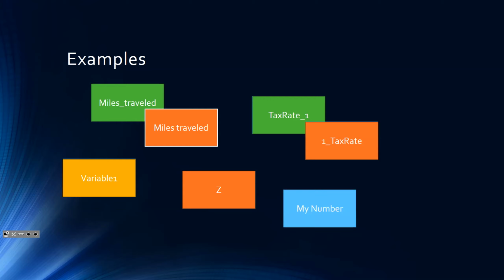What about this one? No. Space again. What about this? No. What about that? Technically, it's valid, but it's not good because it's extremely long. Exactly. It's very, very long.